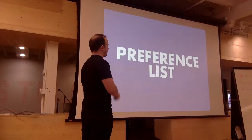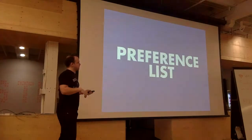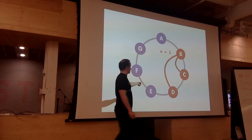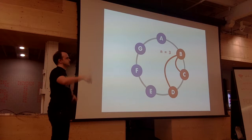This list of nodes is called a preference list. The preference list contains more than n nodes. So if we have a failed node here, C, then B will have to stick on E or some other node on the hashing ring. Any key's preference list is going to contain more than 3 nodes, just in case of a failure.